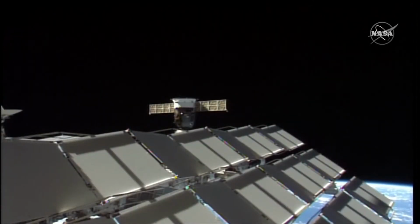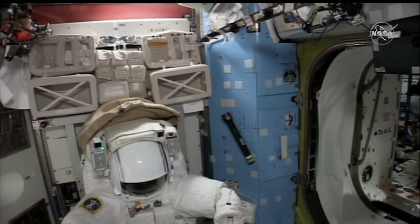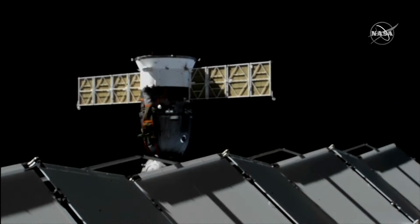I confirm that D15 is illuminated. Hooks closed at 12:18. Copy. Hooks closed. Confirmed. And we now have confirmation that the hooks are closed at 12:18 p.m. Central Time, 1:18 p.m. Eastern Time. So we have a hard mate between the Soyuz MS-17 spacecraft and the Poisk module.